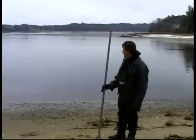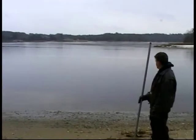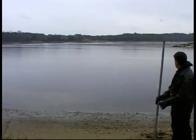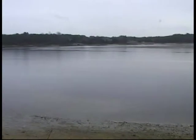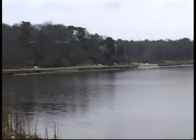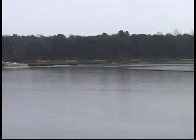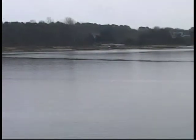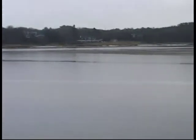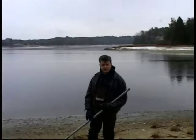We have Little Buttermilk Bay. This hasn't changed too much in my lifetime. There's not a lot more houses here, not a lot of things different here, but underwater here in the nearshore coastal habitat, it's changed considerably. When I was young, this area was so productive on bay scalloping that the town lifted the limit.